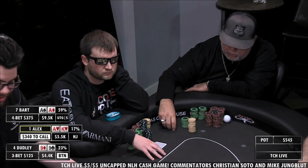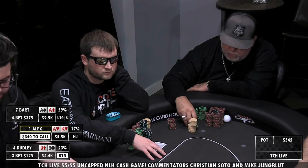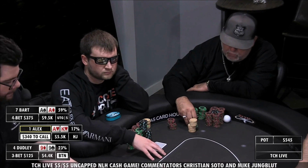Now, Alex here in the hijack, again, we are playing very, very deep here. This is not a situation where it's simply a raise and a call from the button, and then I'm 3-betting out of the blind, where he's incentivized to 4-bet to get himself position and get the guy out.